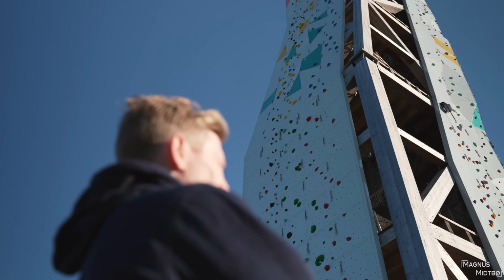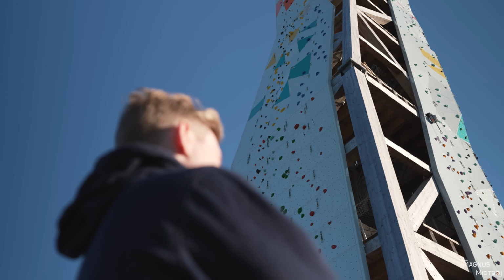I think today I actually need to warm up. I need to do just an easy route to get started. And the 7B, I've heard, has a lot of dynamic moves, the dynos and stuff. So I definitely want to do an easy route to warm up on this slab and then try the real thing.